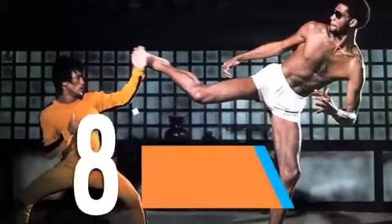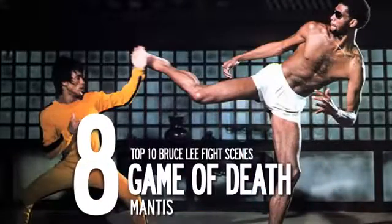At number 8 is Mantis, Kareem Abdul-Jabbar in The Game of Death. Towering at 7 feet tall, Kareem seems to have an easy advantage against 5'7" Bruce Lee. Lee struggles only to realize his shorter stature makes it easy to nail Kareem in the balls. Eventually, Lee finds light is the main weakness and uses that to win the battle.